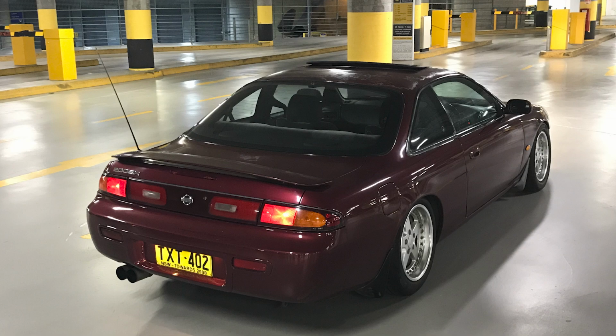The plan for the Zenki was to build it like a drift car on the side, because I think there was one point prior to the Zenki that I sold the 180. Yeah, I did sell the 180.